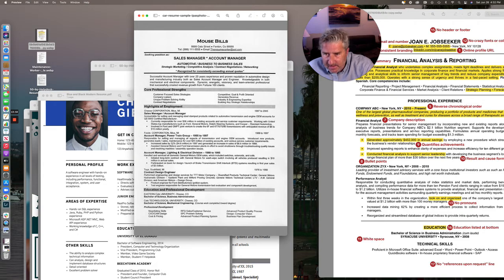And down below, he gets into more details: increased sales by 23%. Bam, that's what we're looking for. Sales of 6.6 million in 1998. Bam, those are the things that show this person's a doer. They get things done. Okay, and they've got something to talk about. I love that. All right.